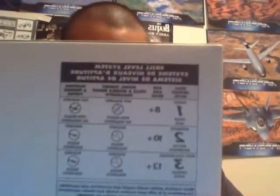Well, I'm skill level 2. That's my preferred skill. 3s, 4s, 5s occasionally, depends how much I'm drooling over the model. Let's see.